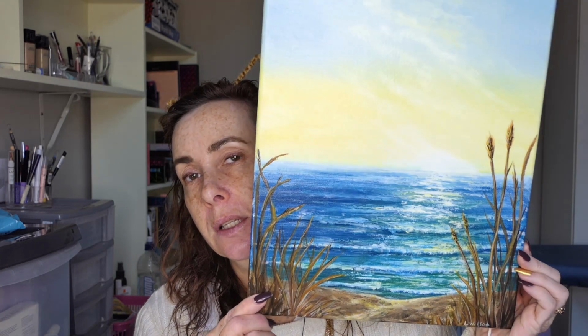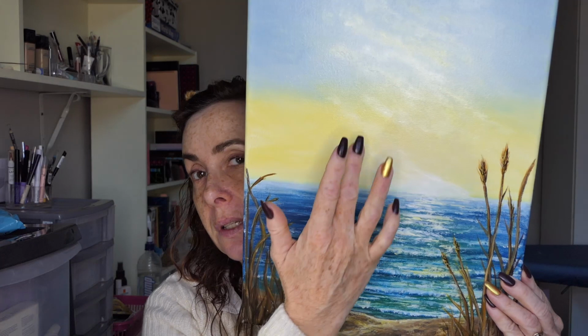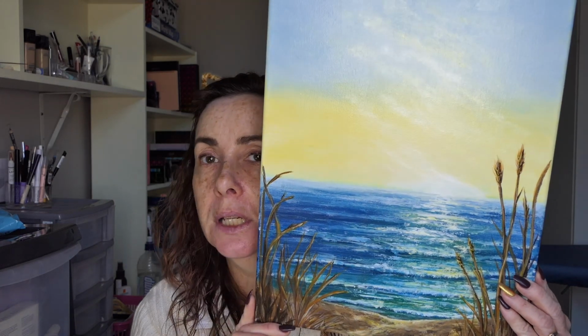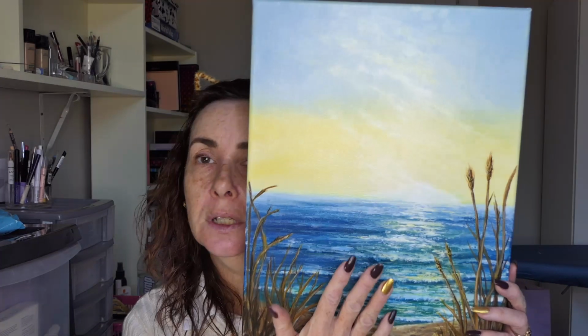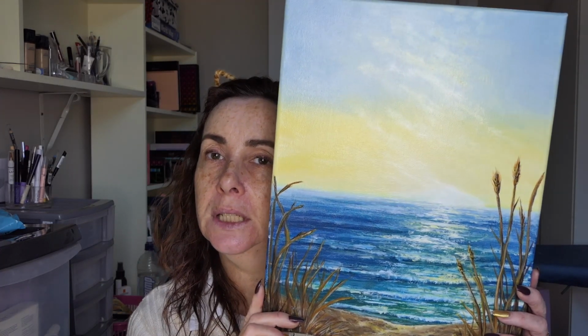And the sunrise that inspired me today is this one here. This is obviously a beach one, and it was the yellow and sparkling on the water that really inspired me for this painting. So I want to do a look inspired by this kind of painting.